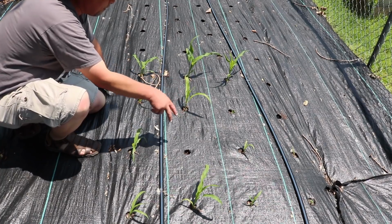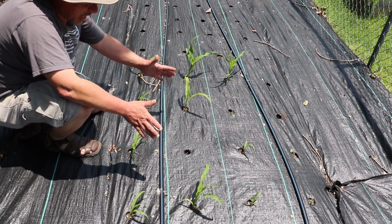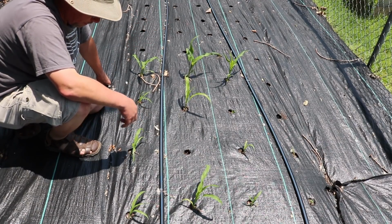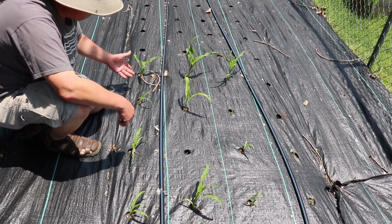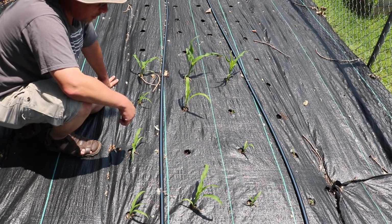I went ahead and filled them in, put some more corn seed in, and I planted a whole other square of them, just the same size as this one, right through there. So I should have those sprouting up pretty quick, within about a week, and we'll see how they do. I've never had slugs get corn before, but boy, they sure did quite a bit on this corn.